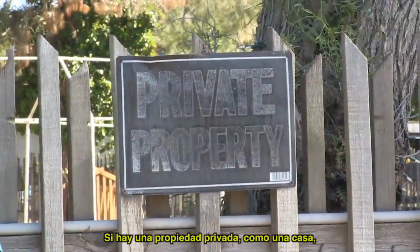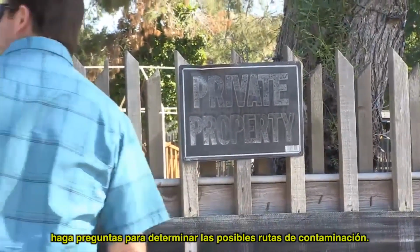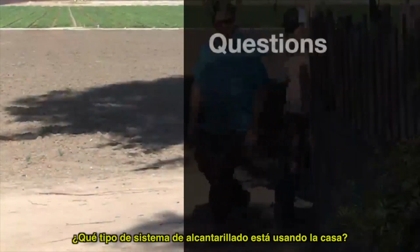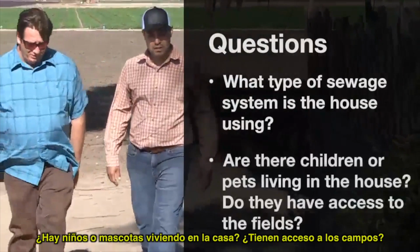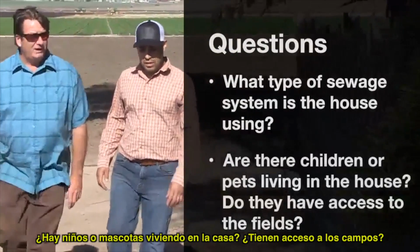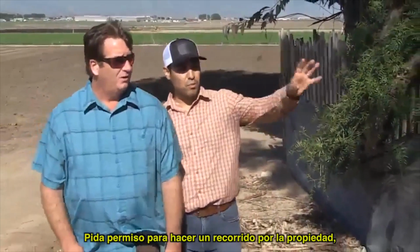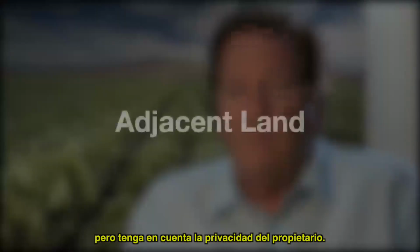If there is private property, such as a house, located on or near the farm, ask questions to determine possible routes of contamination. What type of sewage system is the house using? Are there children or pets living in the house? Do they have access to the fields? Ask permission to do a tour around the property, but be mindful of the owner's privacy.